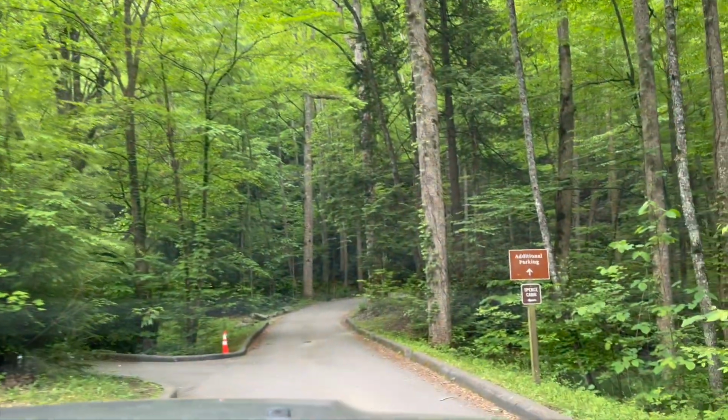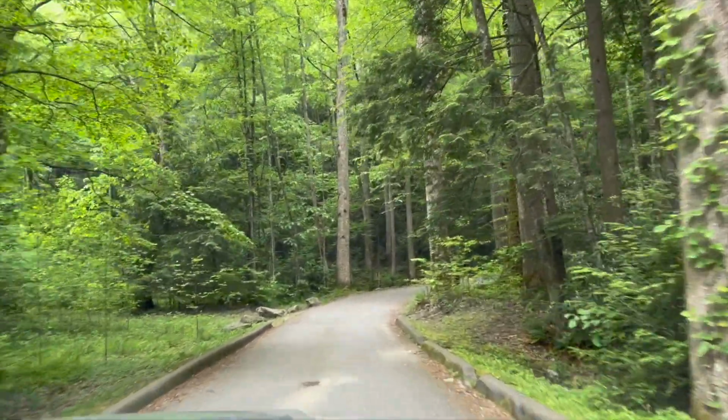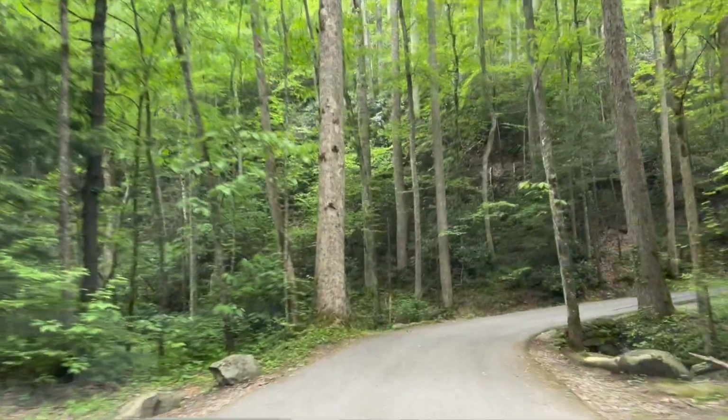So now we're leaving Millionaire's Row and heading up to Daisy Town. It's literally right off of the parking lot. You just stay to the right and you can go up to Daisy Town.